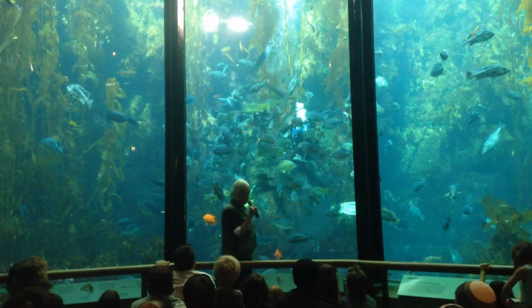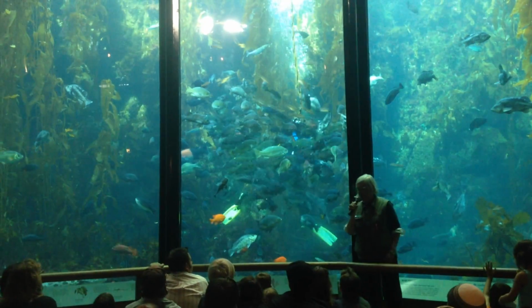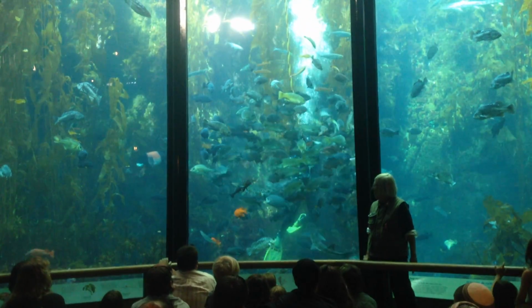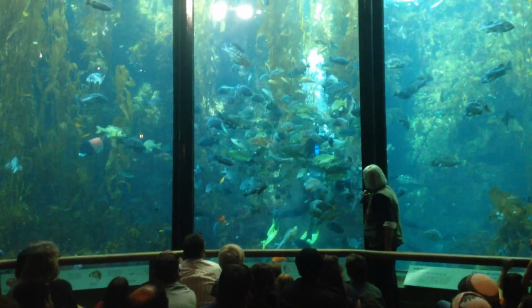And they are leopard sharks, not tiger sharks, not to be confused. If they were tiger sharks, Lauren, I'd be out of here. Yeah. Oh, hello, leopard shark. Trying to get my bucket here.